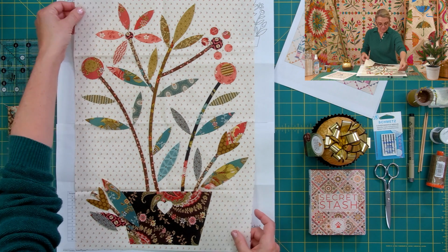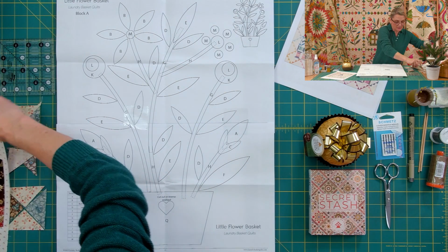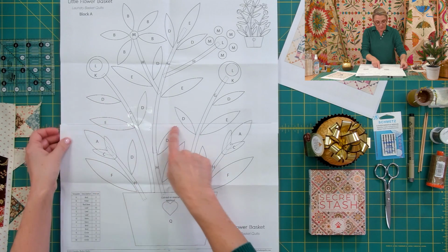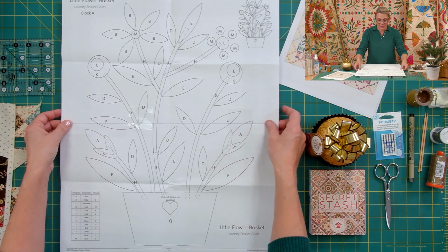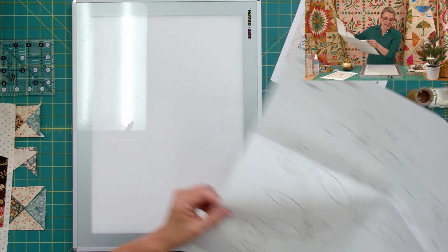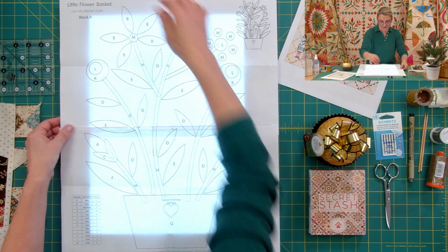This is the background piece, and I also took my pattern. Let me put this to the side so I can show you. I opened my pattern, I trimmed it right here on the line, do you see? And I matched the dotted line with the dotted line, so that way I have a full layout for this design. I'm using my light table just so I can see it a little bit better.